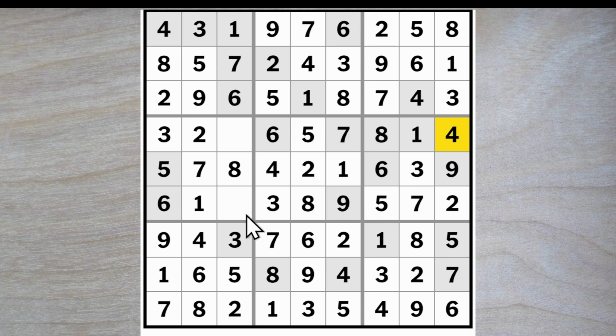And 4 blocks over. Here is a 4, and here is a 9. Nice little puzzle today. Somewhat easier than yesterday's, but not quite as easy as some of the puzzles we have seen from the New York Times lately.